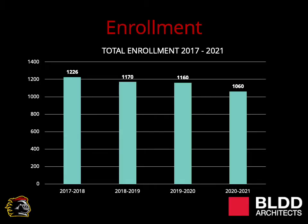A baseline consideration when creating a facility master plan is student enrollment. As shown here, enrollment of the pre-K through 12 students has been relatively steady over the past 4 years, with expectations to see similar trends over the coming years. The 2020-21 school year does show a dip. However, this is heavily attributed to the COVID-19 pandemic and echoes declines seen in many districts across the state.